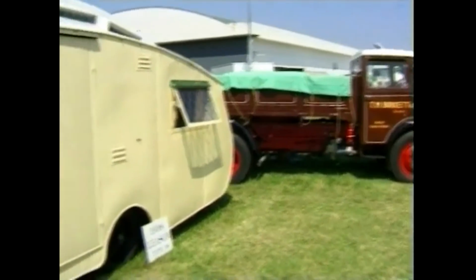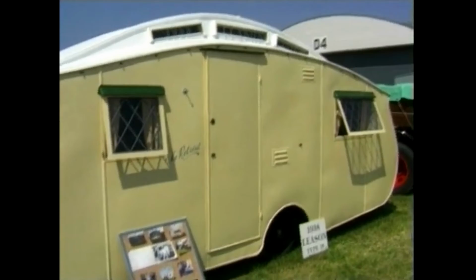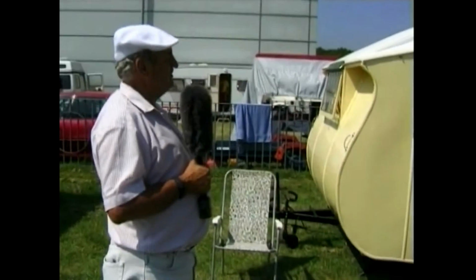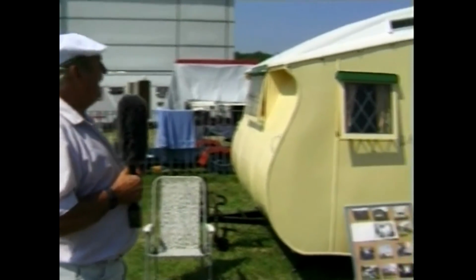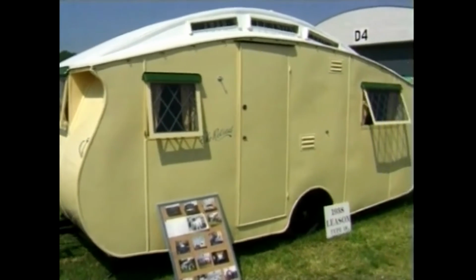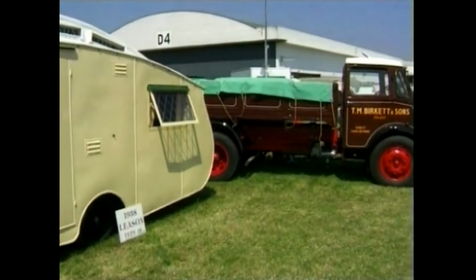I bought this from a film star called Bernard Archard. Bernard has made a lot of films, King Solomon's Mines, Spycatcher series, and quite a few more. This Bernard had in his family right from new in 38. I saw it in his garden for some 30 years.